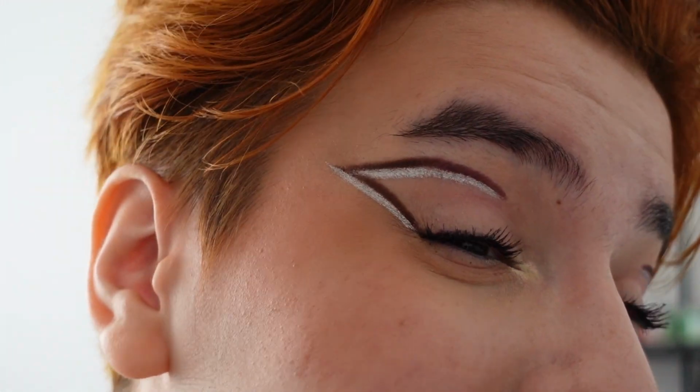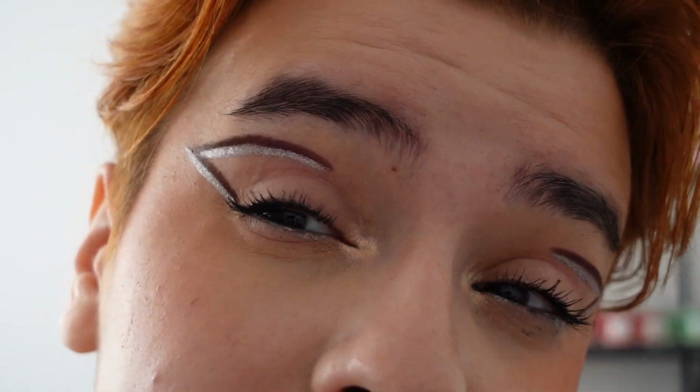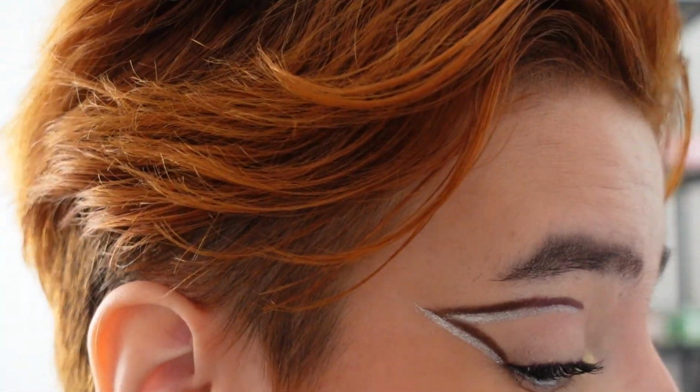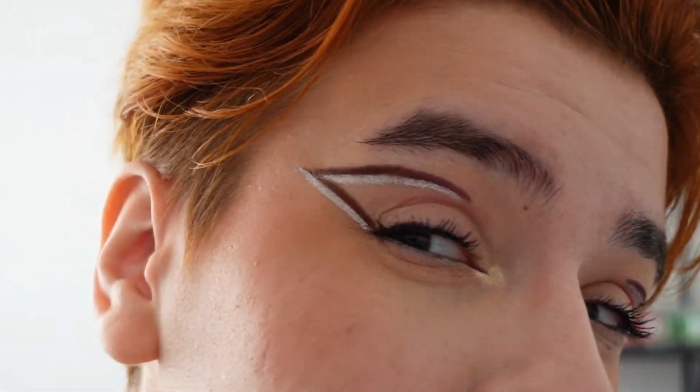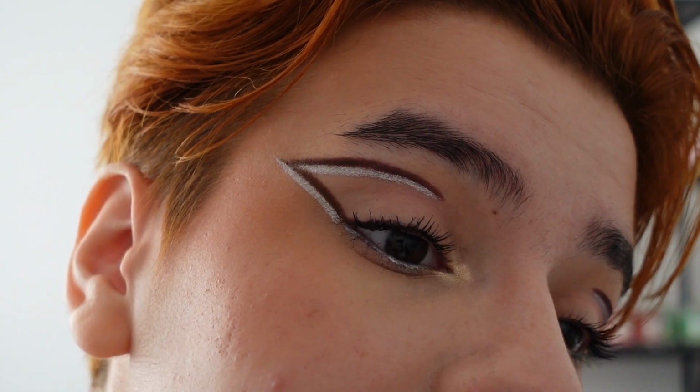I wasn't expecting to do a graphic shape. I fully thought I was gonna do the smoky eye, but oh, I love it, and I love the way that the silver is alternating. It's just, oh, I love it so much. This look is awesome. Not to toot my own horn, but I think I kind of popped off with this look. But anyways, that is it for today's video.